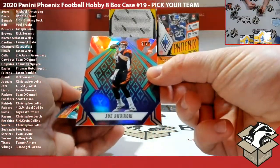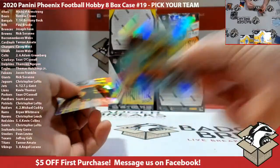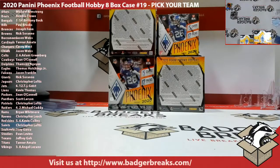Burrow. Like Fire and Ice, I forget that parallel name. I don't think it's Fire and Ice, though. It's a nice hit for the Bengals. The Bengals. I think we have Flawless Collegiate coming up next here.